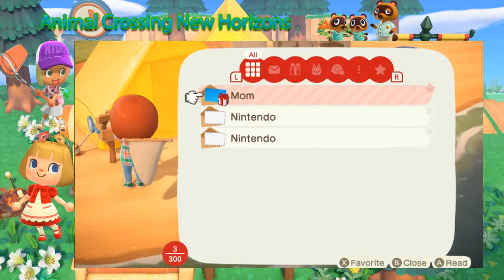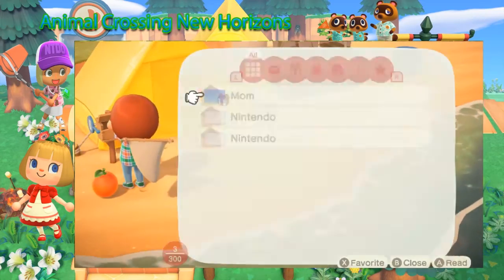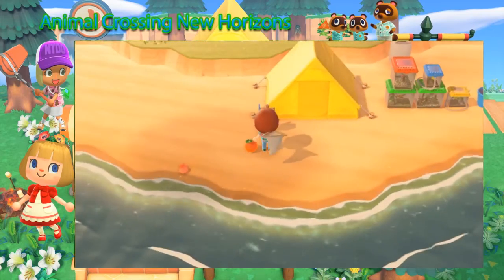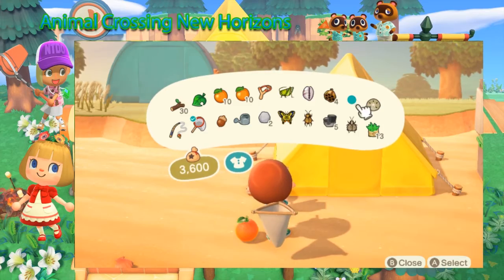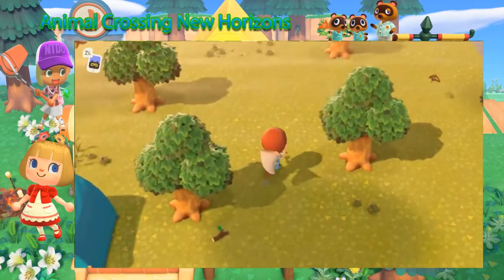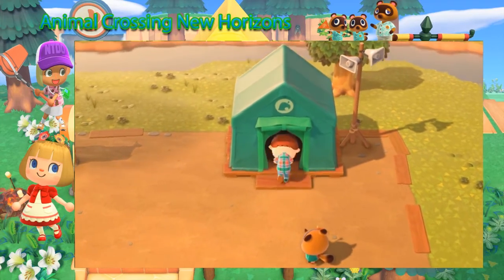How do I get my present from my mom? No, I don't want to drop it. You know what? Fine. I'll drop it for just a moment. Alright. Now, what is that gift? 3,000 bells? Thanks, Mom. I love you. Okay. They just whacked the tent. I guess that's what you call a knock these days.